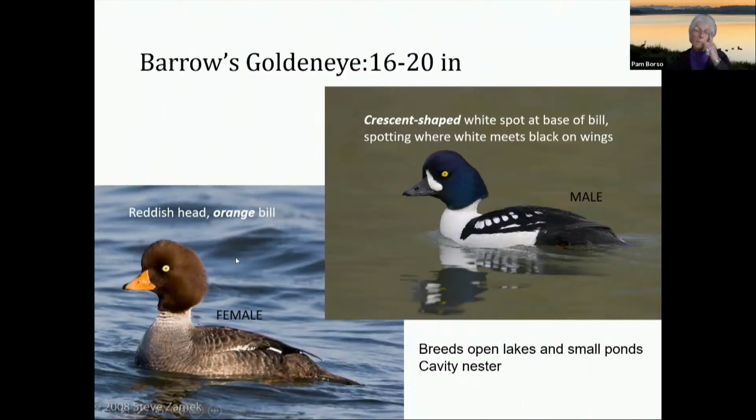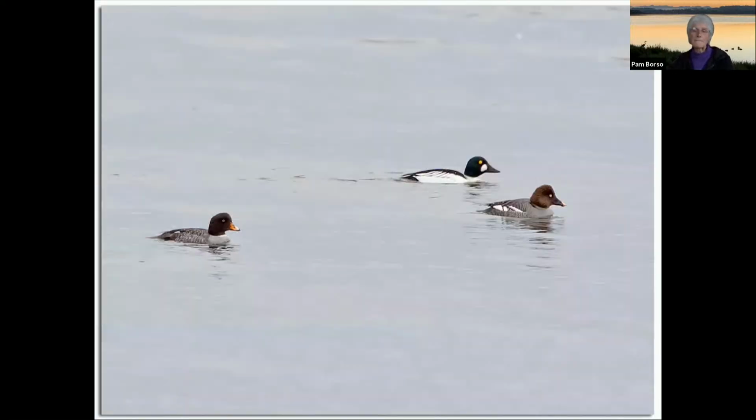And these birds you can find at the end of Semiahmoo Spit. You can find them all along Drayton Harbor and Semiahmoo Bay. But at the end of the spit, at low tide, you'll see them pulling mussels off of the pilings. They like to eat the mussels. And I'm sure they eat all kinds of other things, fish and such.